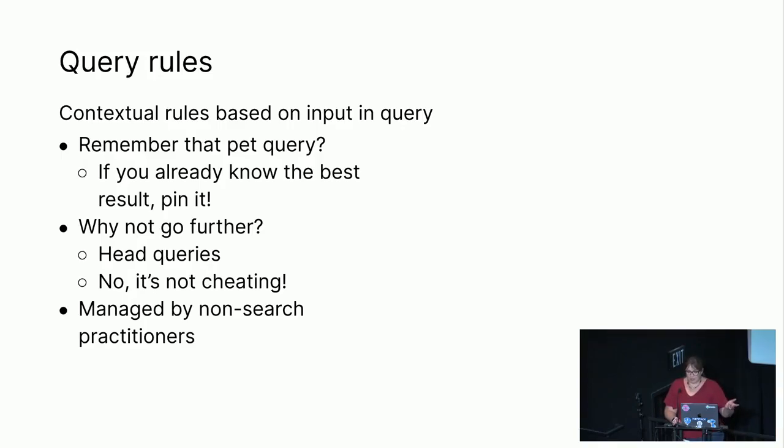You can go further. You can go through your head queries and make sure that we can guarantee that good search experience for the top 100 queries or whatever the number would be. And it's not cheating. You're just guaranteeing that the users that are doing these very commonly entered queries are getting a great search experience. But the other benefit to things like query rules is that you don't have to be the person that manages it. You can set it up and you can have non-search practitioners, maybe somebody who's running a marketing campaign. They can be responsible for choosing those documents to pin.